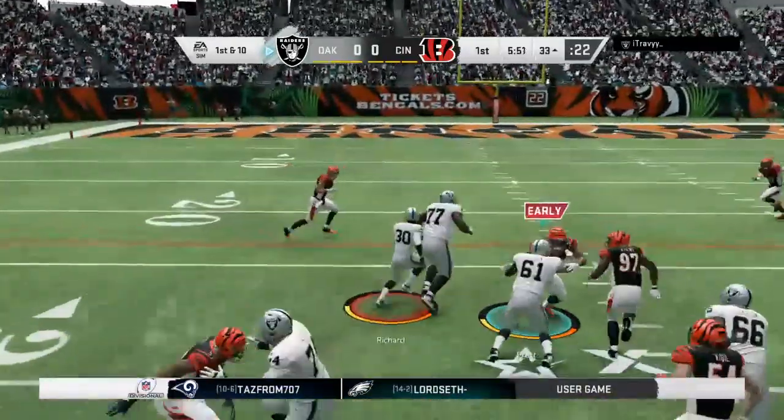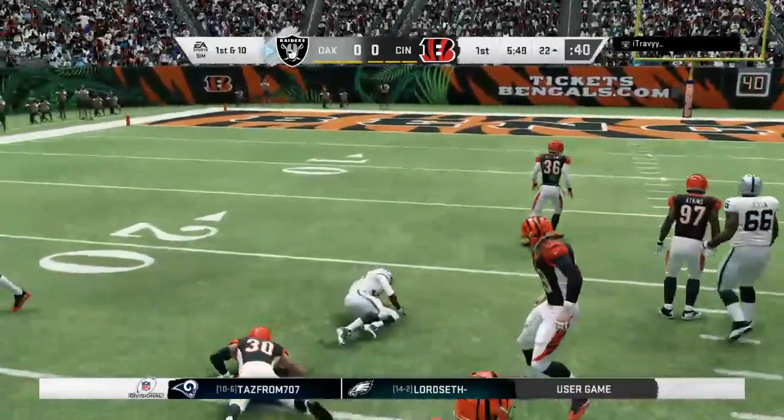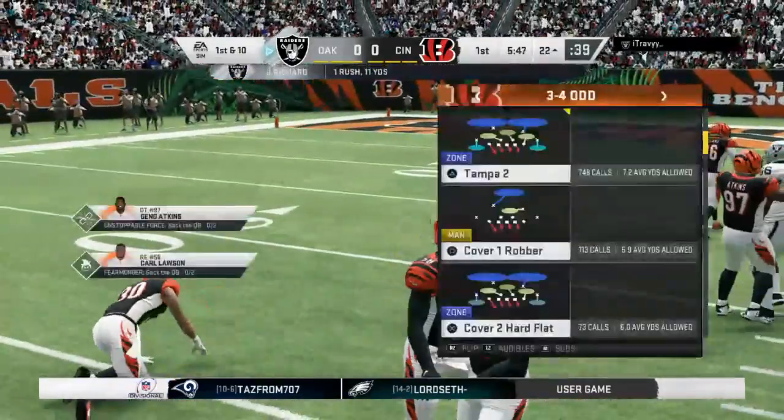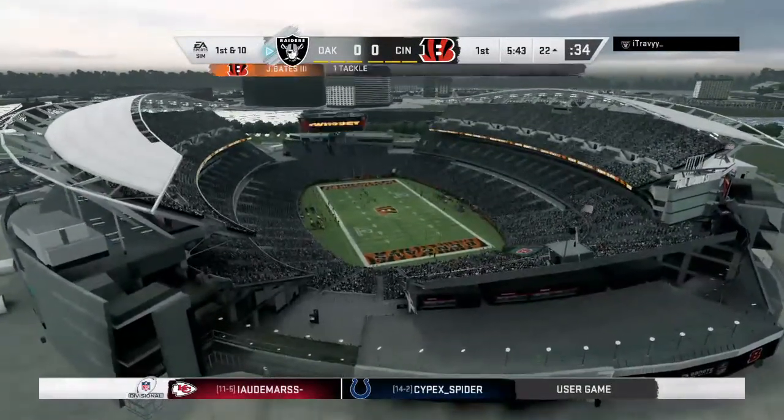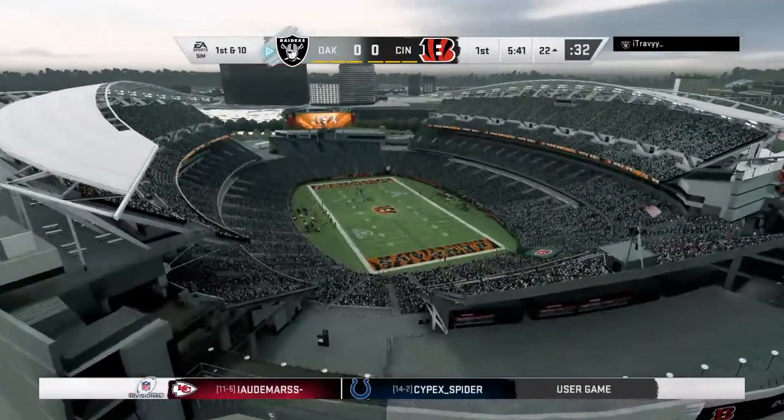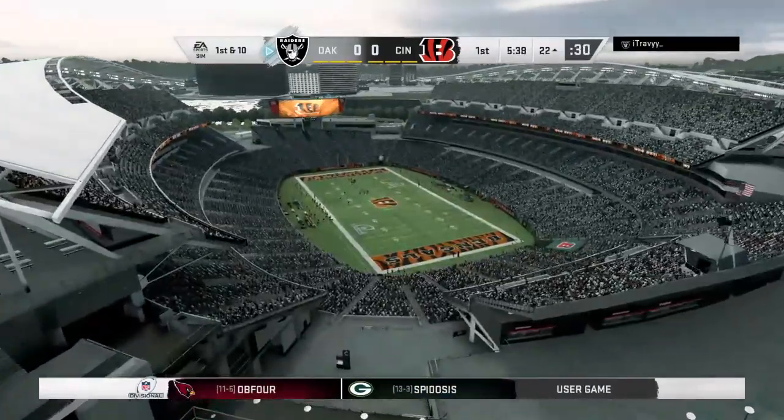On the ground, this is Jalen Richard. And he's got this down almost to the 20 before he's dropped. That one will go as a gain of 11. Raiders having a first down as well. And that's a run that will energize an offensive line. They'll take that one all day long.